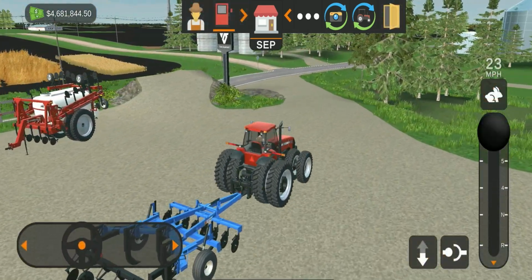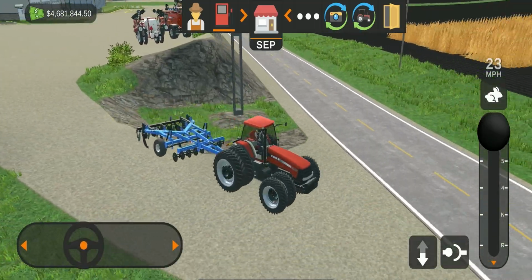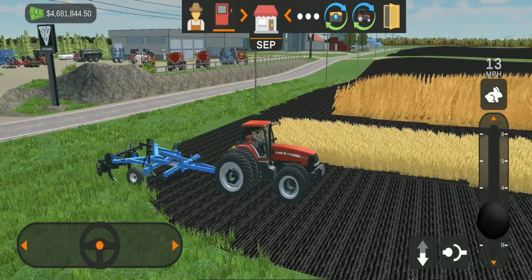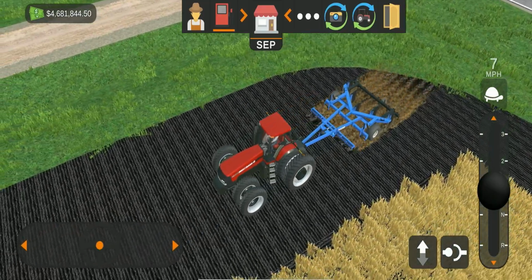And of course, the first thing we are going to get ourselves in trouble with today is primary tillage. This right here is a Landau primary tillage. We'll go ahead and take a little bit of a look onto the details. But before we do that, let's just kind of put her down. She doesn't do the most width in the world, but she does a pretty decent job.